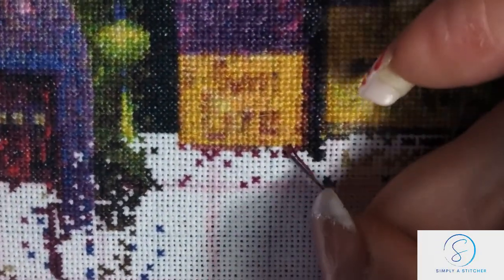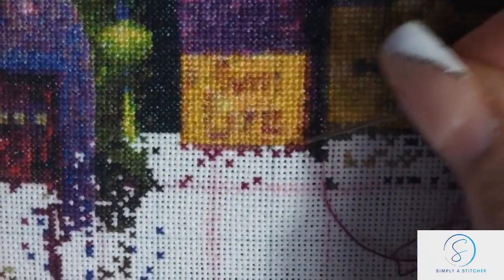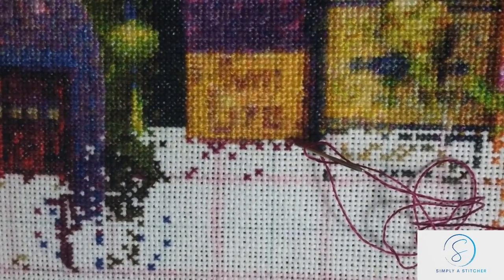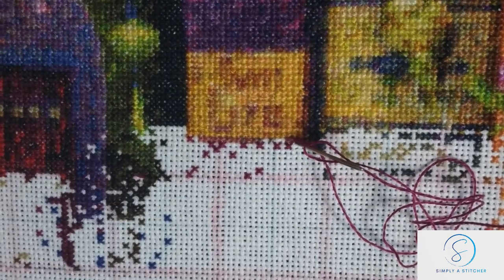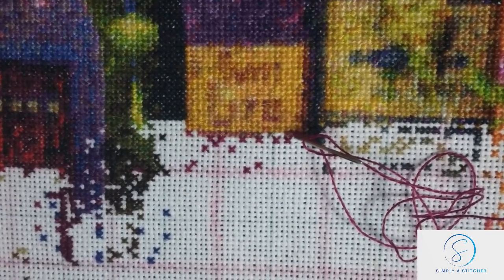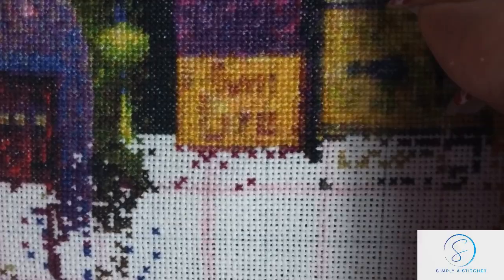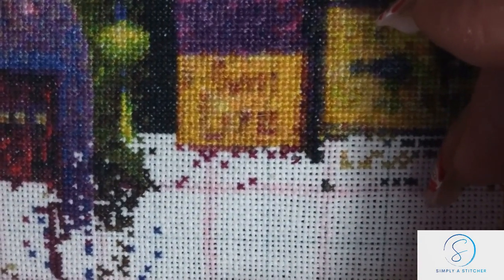So in February, what are my plans? Well, I've got to start and finish. And if you've seen my Flosstube, you will know that that is the London by night, London night scene. And it's got some glow-in-the-dark thread, which appears to be quite springy, if that makes sense.